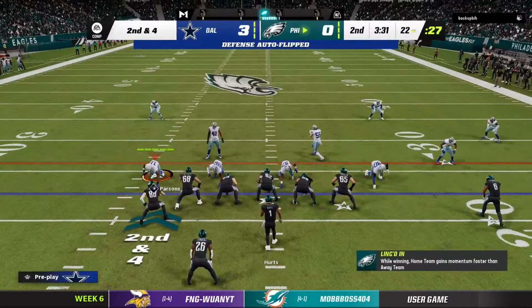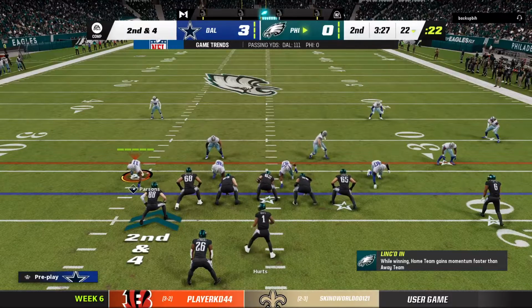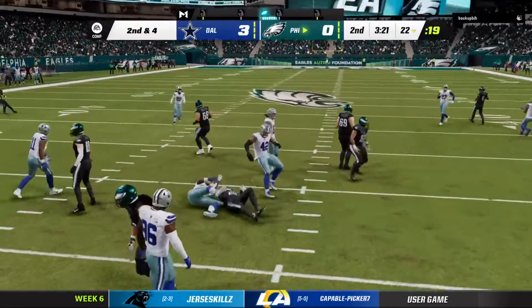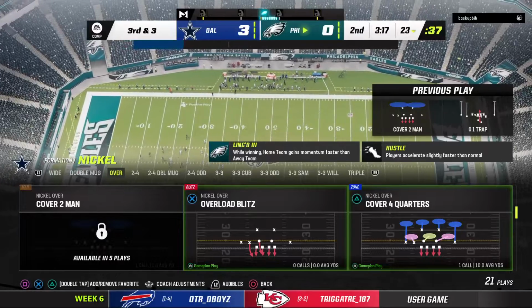So 2nd and 4 from the 22. 60 Vikings, 60 Vikings. Hurts a handoff to Sanders. And not much doing there. Maybe a yard up to the 23.